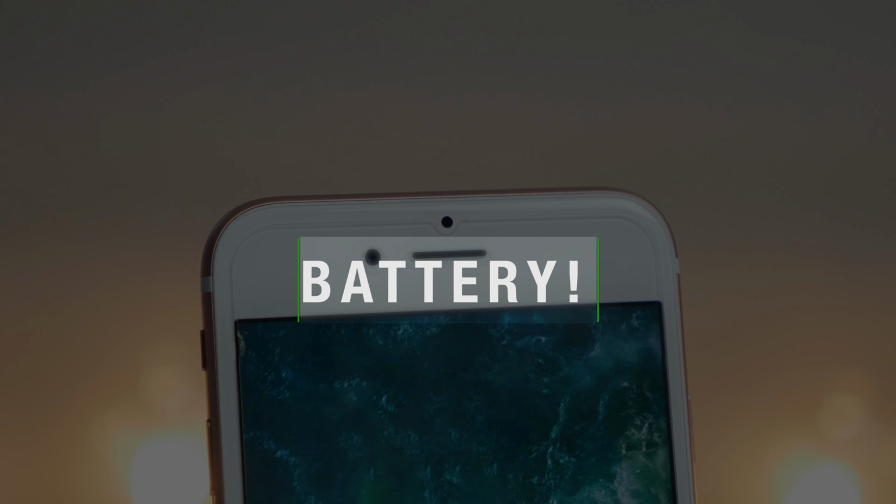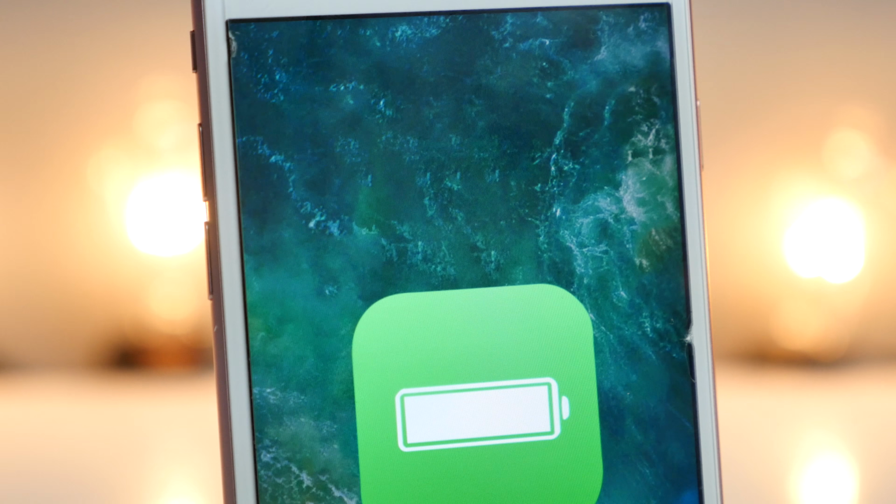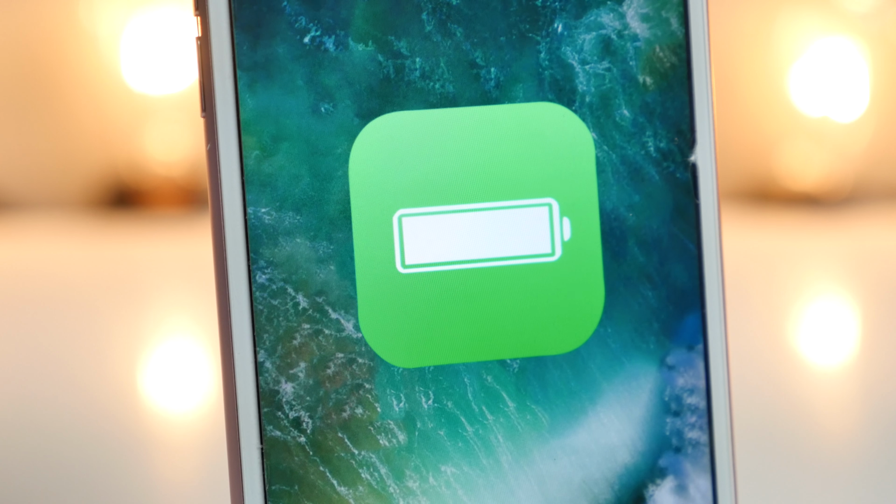And I'm sure many of you guys will agree with me on this one, a better or bigger battery. So how? First off, let's not shrink the iPhone down in size. It was rumored Apple is going to be making the iPhone 7 thinner.